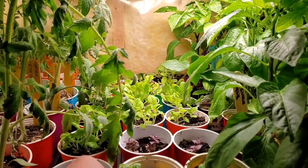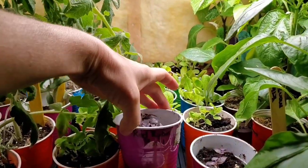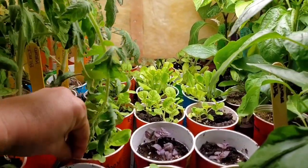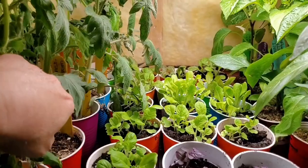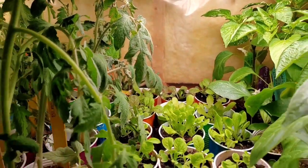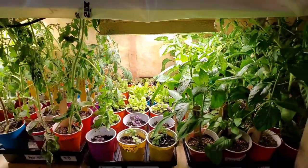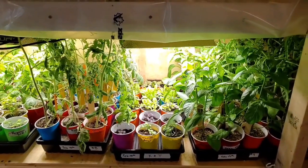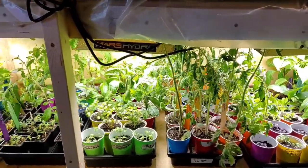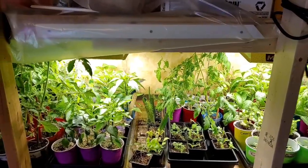Okay, and then in here we have cinnamon basil, and we have more red Reuben basil. We have bok choy, a bunch of bok choys because I just love that. We have mustard in the back. Everything is growing like bonkers. I'll just give you a view from far away just to kind of get an idea of what is going on in here.